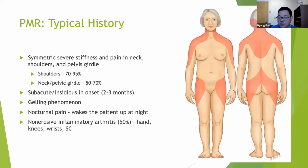So here you have a little diagram of which muscles are most involved in PMR. The shoulders are much more commonly involved versus the neck and the pelvic girdle areas. Typically, it's not a very rapid onset. It's very subacute, or slow in onset, over 2-3 months. There's something called a gelling phenomenon. Basically, when they're moving their joints, like their shoulders or knees, it's very stiff, and it feels like they're moving through gel. It's very hard to push through.